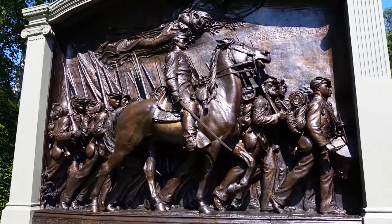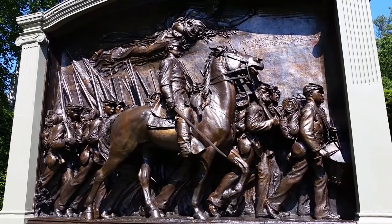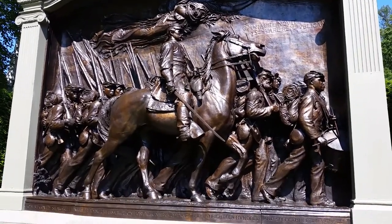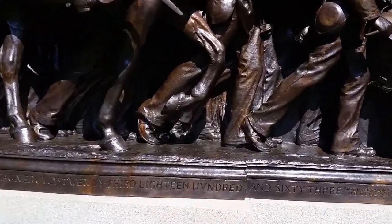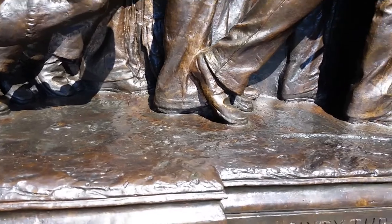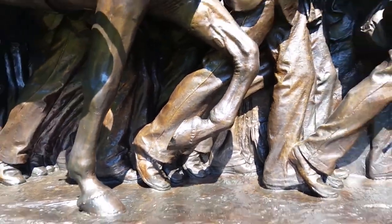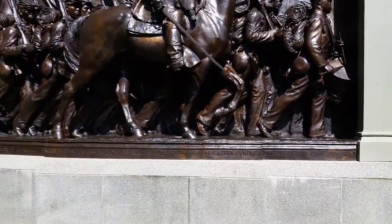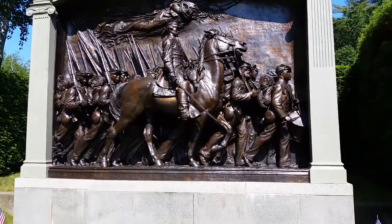I've seen another casting of it in the Smithsonian, one of the art museums in Washington, D.C. But just the bottom part, this right here, is about 4 feet off the ground. So the tip of his sword is the height of the top of my head. So this is a very, very large piece of work, and just extremely impressive.